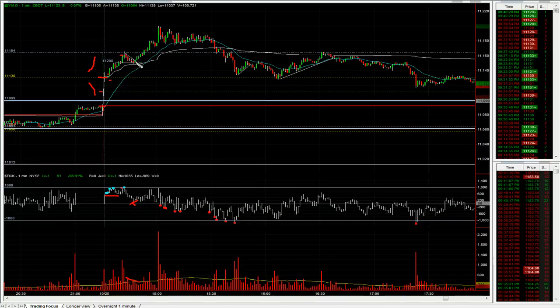Got a pretty good entry here, just above this. We broke this trend line about here. Stop was going to be here. Again, I'm always looking to manage my risk. I'm looking to keep that risk low, and I'm looking to have a decent target. Target really was a little bit dubious in this case, because I just wanted to take some off of this high, which was about 15 ticks.